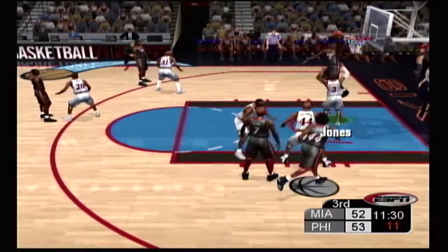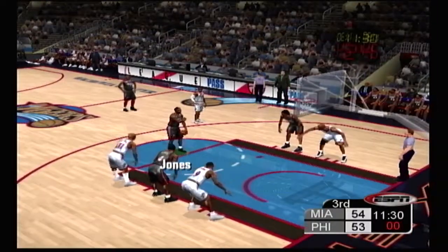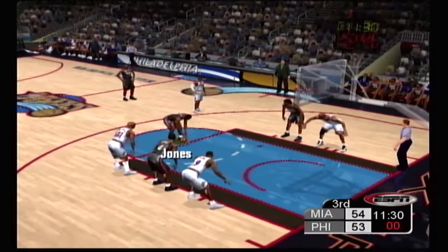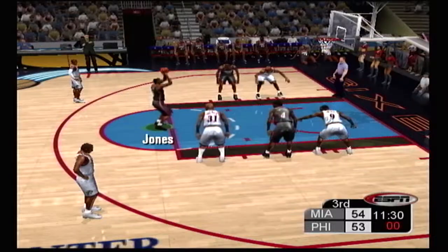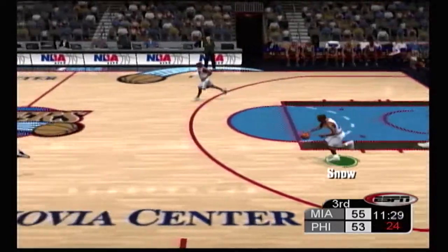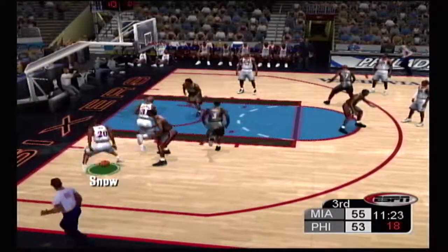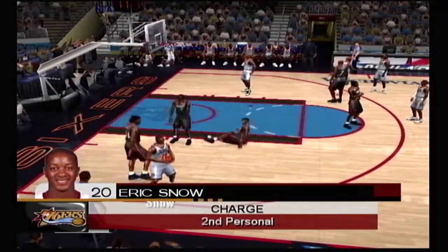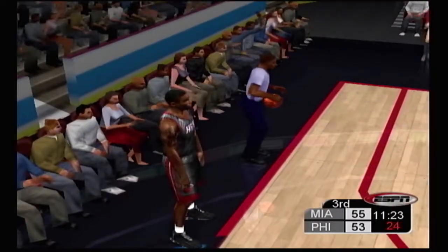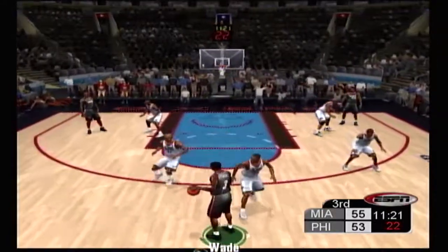Jones goes to the drop step. That's nice. Let's see that one again from another angle. Good for the three-point play. The 76ers head into the front court. Snow spins. Snow is called for the charge, and that will be his second foul of the game. You can't plow over people like that and expect to get away with it. 2-point differential between the teams.